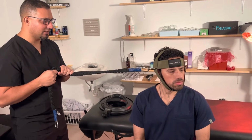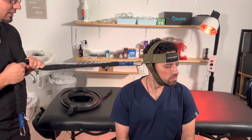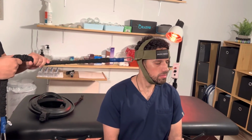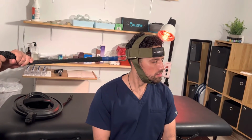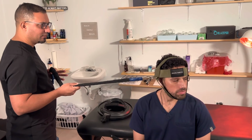This is the iron neck. As you can see, the patient has a special brace on the head. Attached to the brace is the resistance band. As clinician, hold the band at the opposite side.